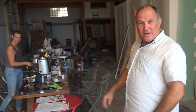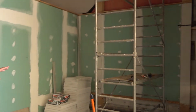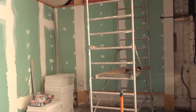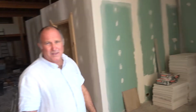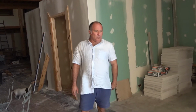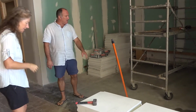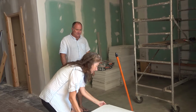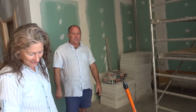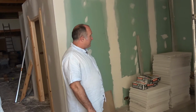Wow. So this is the progress so far. We're ready to start installing the bar, and all the internal walls have been completed. What are these white blocks? That's Hebel lightweight blocks to create the walls for the open bar. Oh, they are like... Yeah, much easier than throwing grey concrete blocks around. That's really clever.